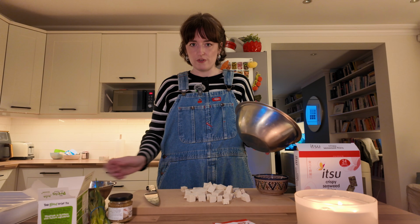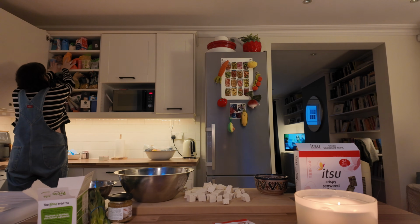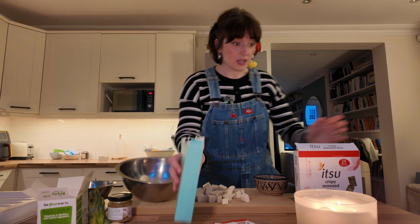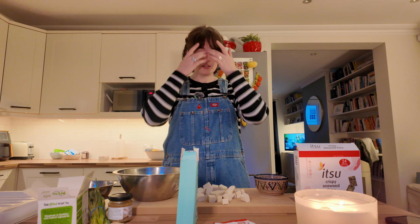To crisp up the tofu, I like to put it in cornstarch, which I think we have some of. Please tell me I have cornstarch. Oh my God, no! Okay, can dogs eat tofu? Oh, thank God. Okay. It's not going to kill him.